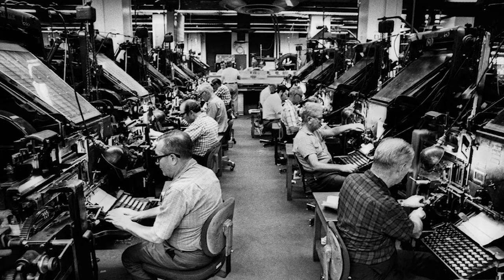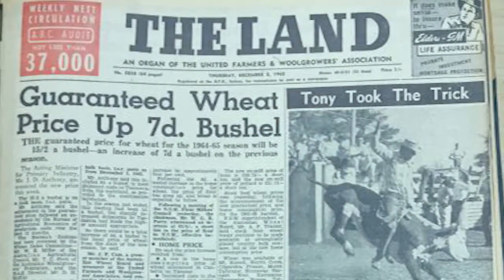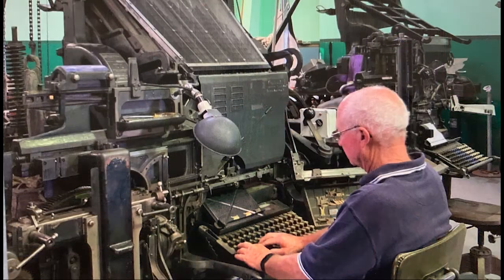I started off in this industry in 1965 as a linotype operator, and now I'm back doing it again. I worked for the Land newspaper, and they were doing a book on the history of the land. They wanted me to be in the books, but they needed a photo of me using a linotype machine. It was suggested that we come to the museum to get a photo. I've been here ever since.